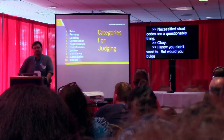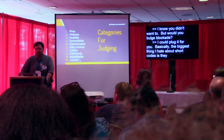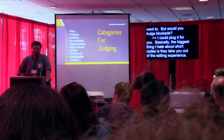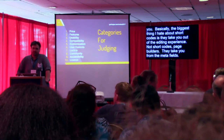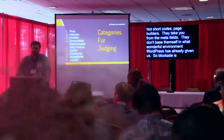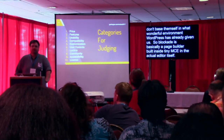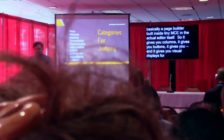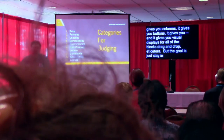Basically, the biggest thing I hate about short codes is that they take you out of the WordPress editing experience. Short codes, page builders, they have their own experience. They take you away from custom meta fields. They don't base themselves in what wonderful environment WordPress has already given us. So Blockade is basically a page builder built inside TinyMCE, in the actual editor itself. It gives you columns, buttons, and visual displays for all of the blocks, drag and drop, etc. But the goal is just to stay in what WordPress gave you and just enhance it.